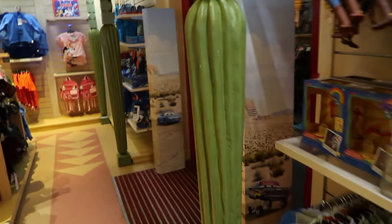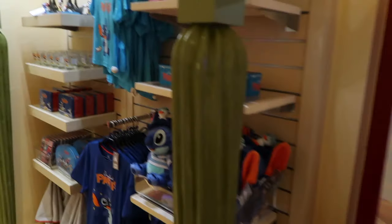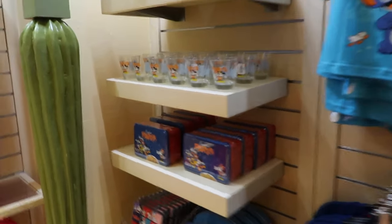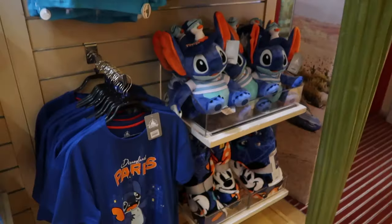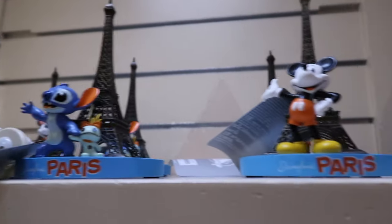Nice. Right, I've spotted the pins. They're right next to the checkout, so I'll have a look at them in a second. Just need to have another look at the Stitch stuff though, that's important. Oh, there's even a Stitch little figure ornament. How much is that? Because there's a Mickey, a Minnie and a Stitch, and they are €22. So I guess they're quite a nice keepsake. I showed you those Stitchy ears.